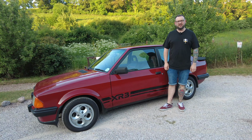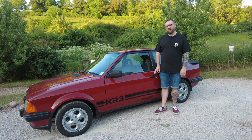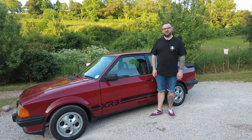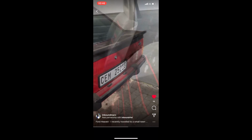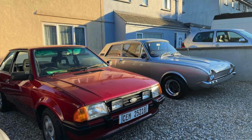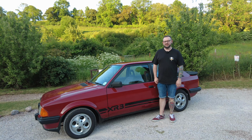So I found this car on eBay. It was up in Leeds. It had just come into the country, and when I bought it I didn't know 100% where it was in South Africa, but it turns out it was in a garage next to a Ford Corsair V4 1964 two-door, which turned up in Paignton. My friend Luke, who bought it, we had to take a picture of them both together, reunited in Torbay, the other side of the world to South Africa.